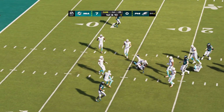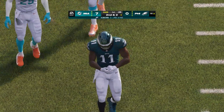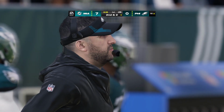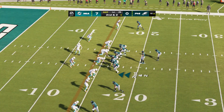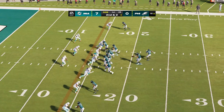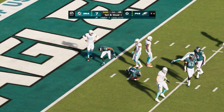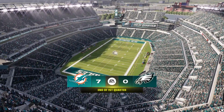Hurts throw complete here to his receiver, Brown. This will be stopped about 2 yards shy of the marker. 8 yard gain, second and two. Now a second and two. Throwing from the gun, it's Hurts. Oh, what a move. And he's going to be brought down on what will be the final play of this first quarter. After one, 7-0 on EA Sports.